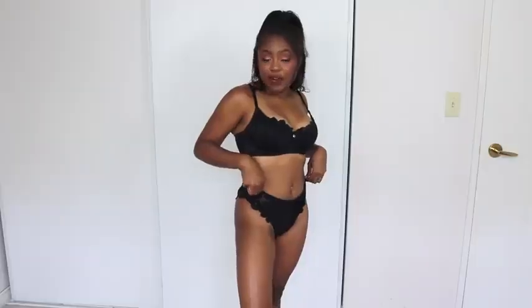matching Brazilian underwear. And it's got cute little buttons on the back. Okay. Can you guys see the buttons? I really like the Savage X Fenty bras because they're supportive, but also cute. Kind of like me as a girlfriend. Supportive, but also cute. And in case you were wondering, everything that I'm wearing is in a size small, and all of the bras are size 32D.